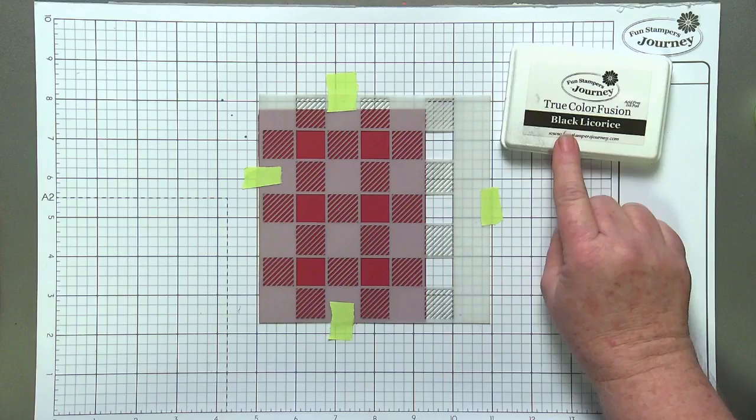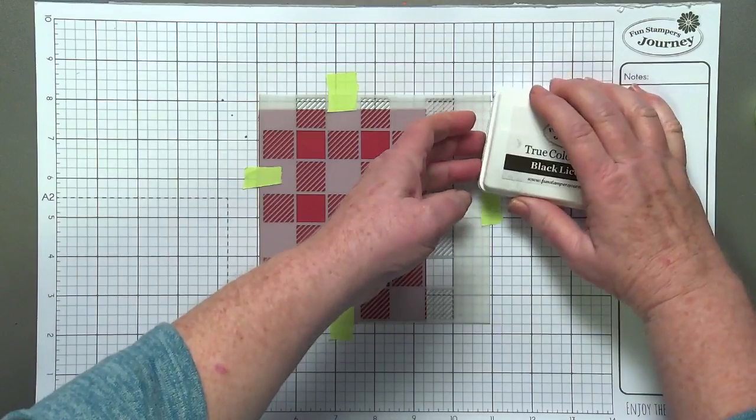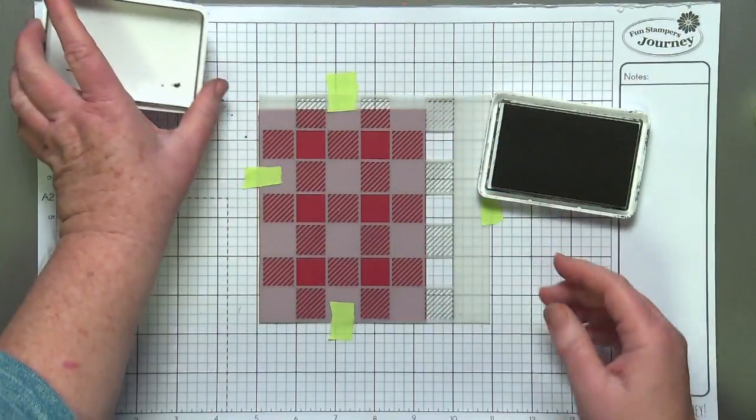So I'm going to use our True Color Fusion ink. And because I want to make a traditional Buffalo check, I'm going to be using my black licorice ink right here. And a little tip that I came across when I was practicing this.